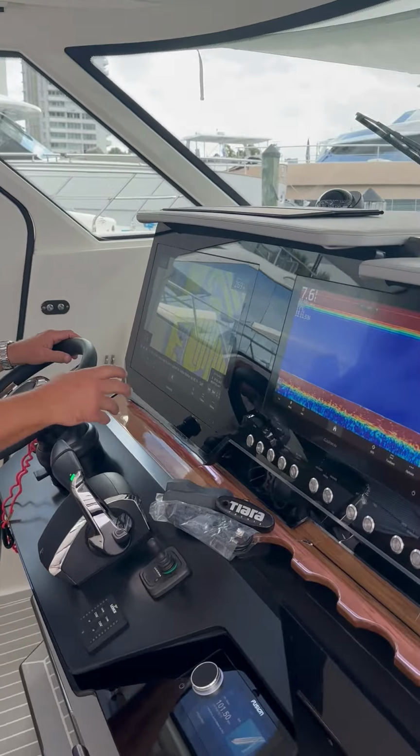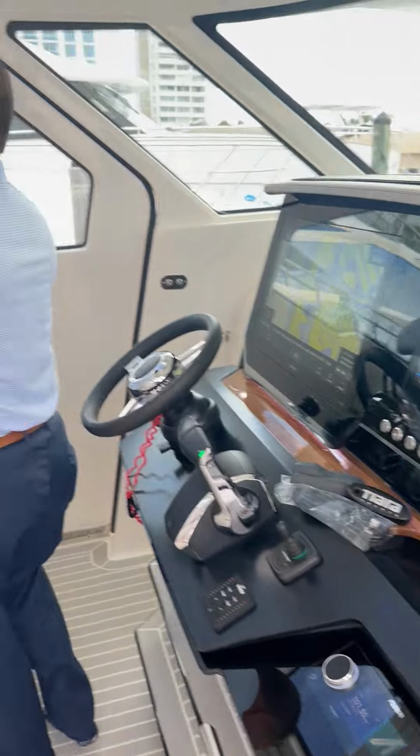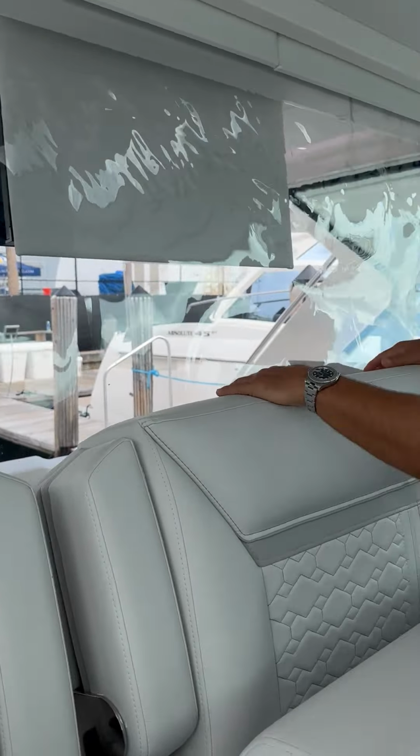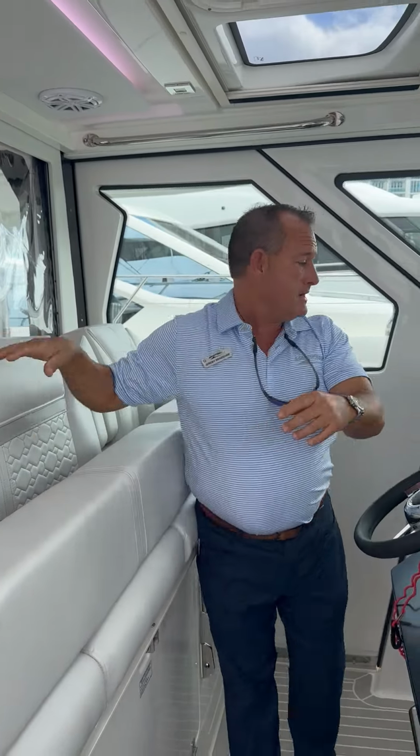24-inch Garmin right here, 212s right here, and this actually goes up and down. So if you want to keep it nice and cool, this is the way I do it. If you know it's cool outside and you want to communicate with your guests, it works out great.